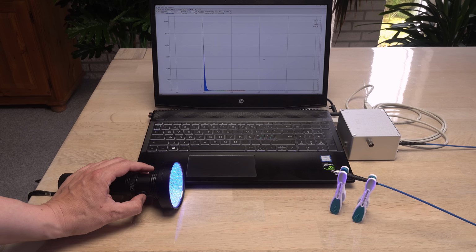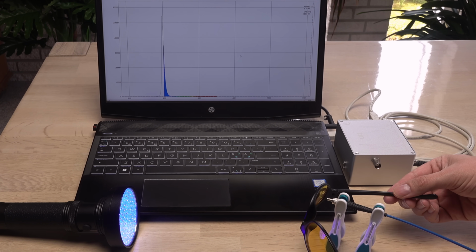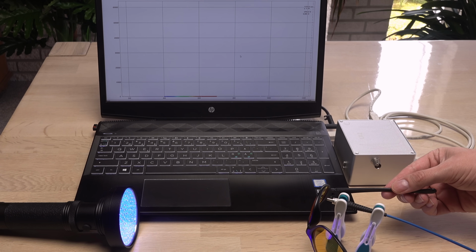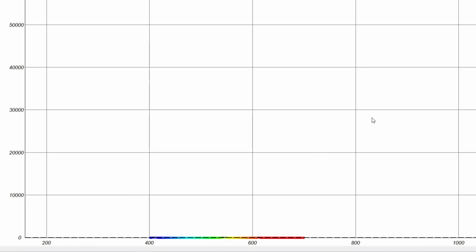Now for the real test. How much from the amber flashlight will go through? Oh, okay, that's a success. I wouldn't trust them for UV lasers, but for UV flashlight, they are fine.